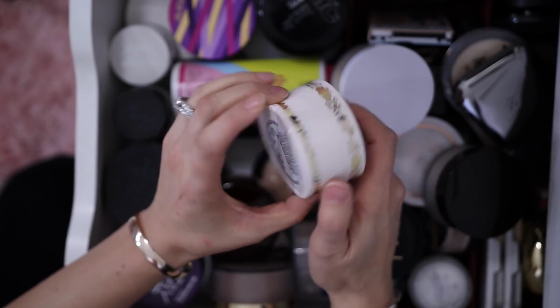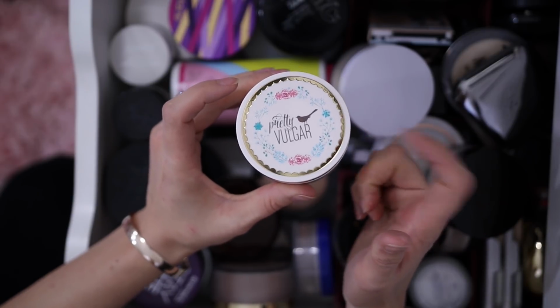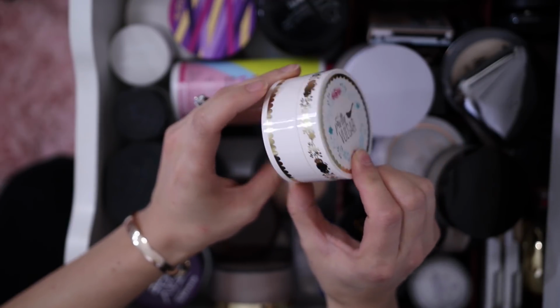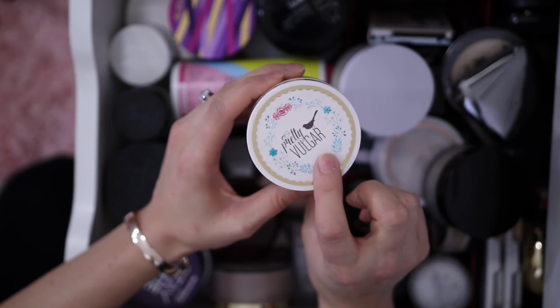It's the Pretty Vulgar, the Powder Room Matte About It Translucent Setting Powder. This is a really good powder. I really, really like it. And I just got another one in my last month's BoxyCharm. So now I have two and I'm definitely gonna keep the other one because I really like this to set, especially my under eyes. So I have two of these.